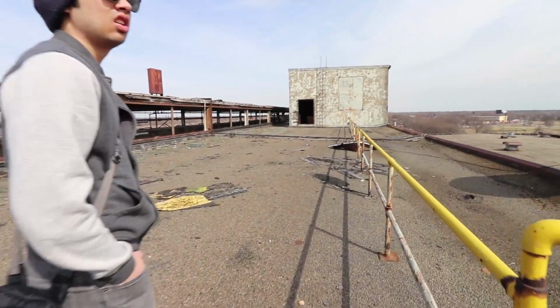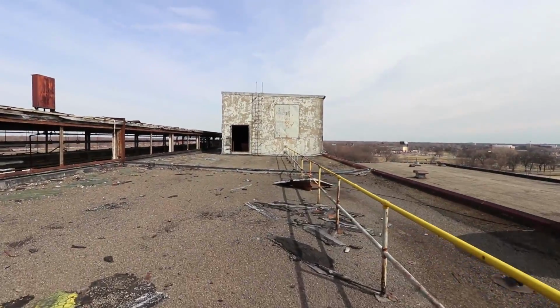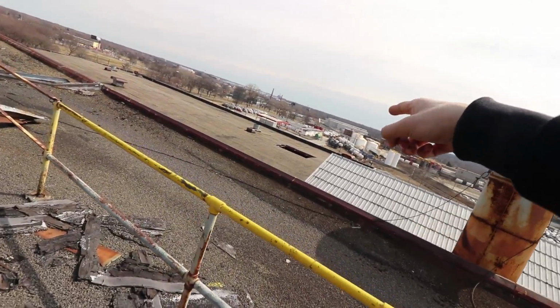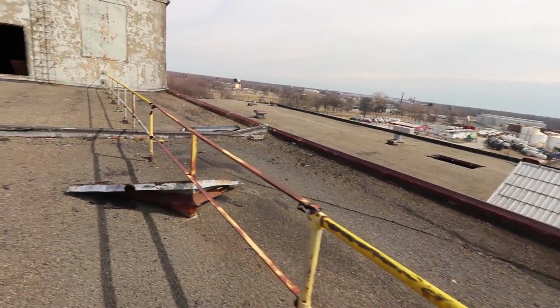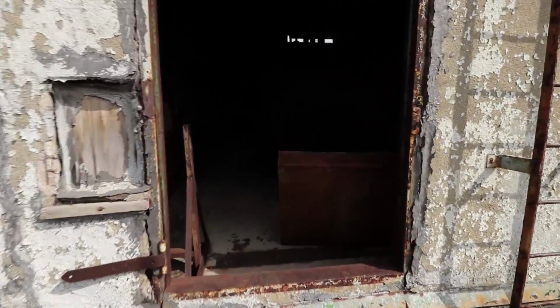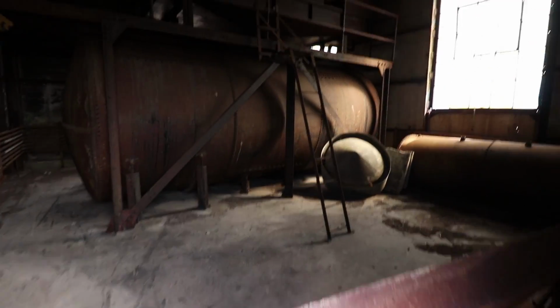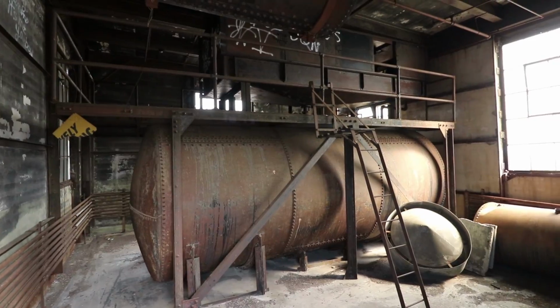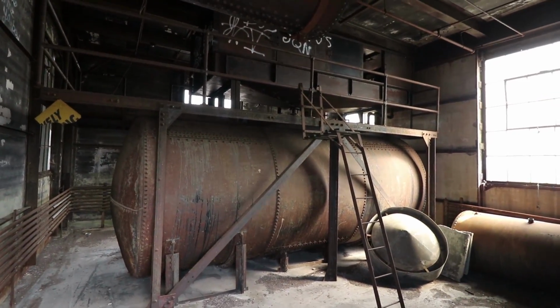Yeah, this is the roof. There's no tags up here? That's weird. Oh, there's just pieces missing of the roof there. That's fun. Oh, check that thing out. Boiler or something? I don't know.